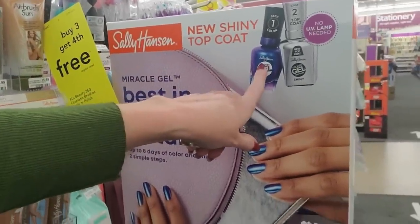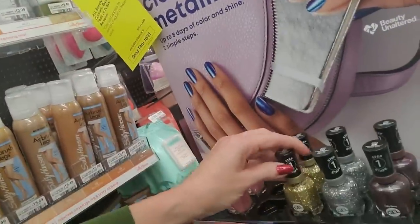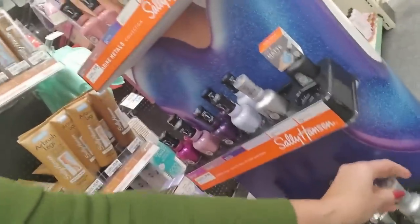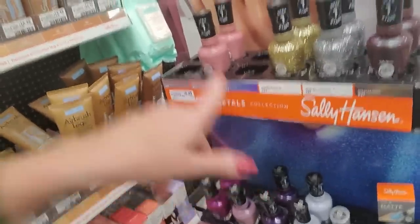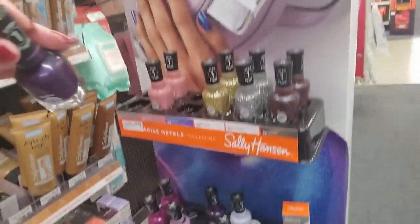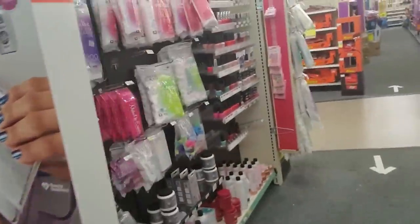Oh gosh, look at these gels. They have a new shiny top coat. That's a pretty metallic blue. I like that. Here is their shiny brilliant top coat, which I have not tried. This is the matte top coat, which I also have not tried. The silver's pretty. It looks like they're out of that Hip Nautical. Isn't that beautiful? Ooh, I like that. This is pretty too. Purple Lexed. That's a pretty purple. I like it.